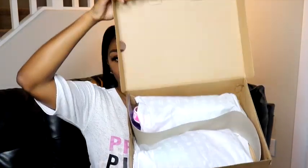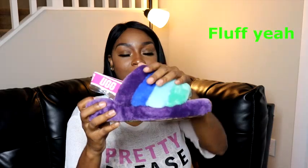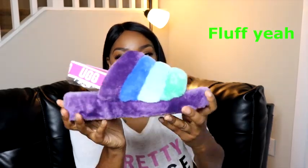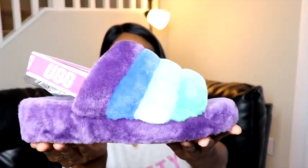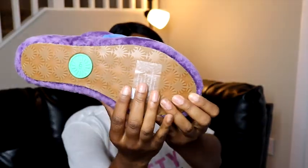Okay, so here they are. I have removed them from the box and let's go ahead and take a peek. Ooh. These are my first pair of Fluff, so I'm super excited. Ooh, they are so bomb. Get a look at that. This is the bottom.